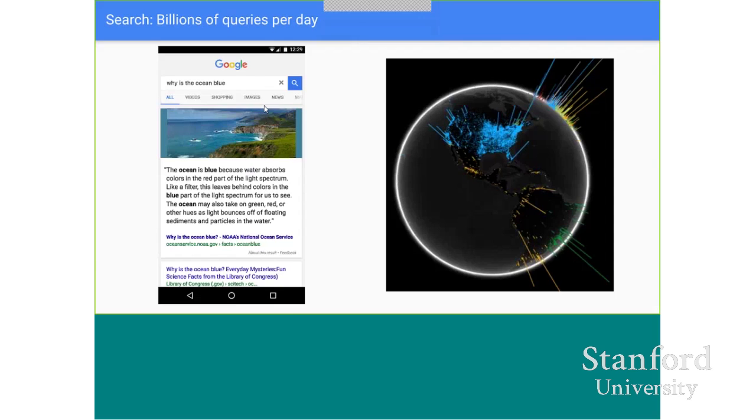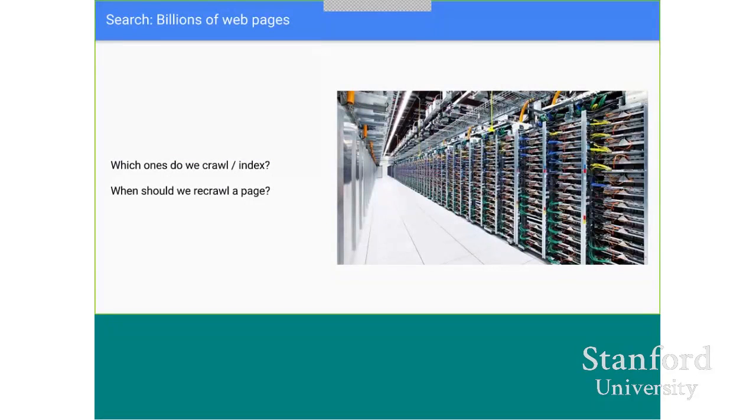And behind all of this is our core ranking algorithm, which understands what users are asking for and is able to surface answers from the billions of documents that we have in our web index. One of the problems we face simply building our web index is, well, which of the billions or even trillions of web pages out there on the internet should we crawl and should we index and keep accessible for our users? And then, how often should we recrawl these pages?